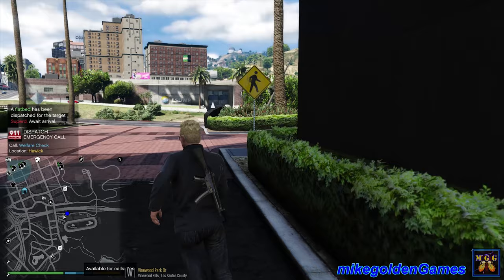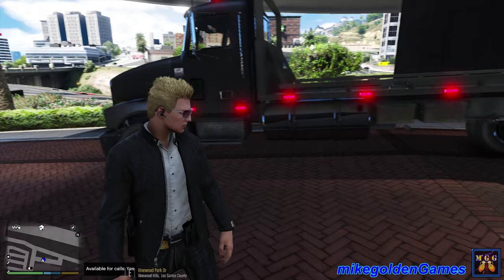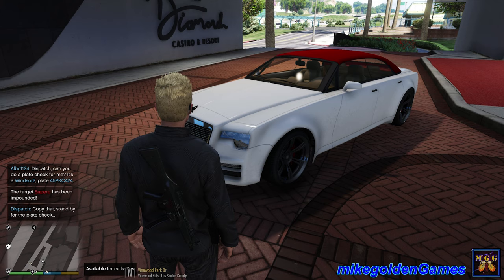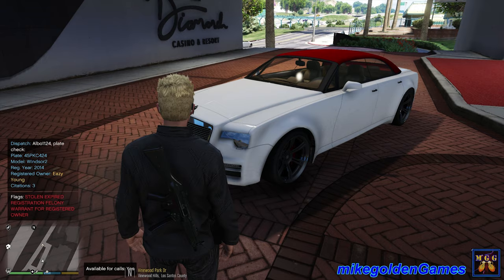Got one more vehicle we need to check, I believe. Oh, there's the tow truck. Don't hit me. Do not hit me, dude. Okay. And dispatch, let me get a plate check on this Windsor 245. Charlie 424. Dang it, I can't remember the police alphabet. Three citations, stolen, expired registration, felony warrant for the registered owner. Damn. Okay, so did they steal this from like another mafia member?